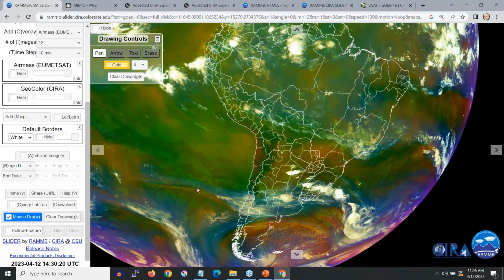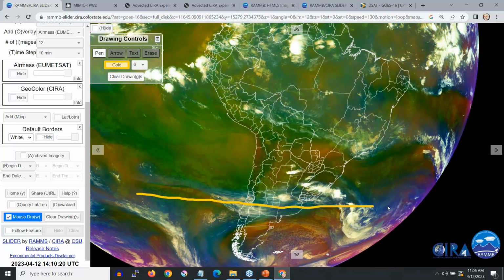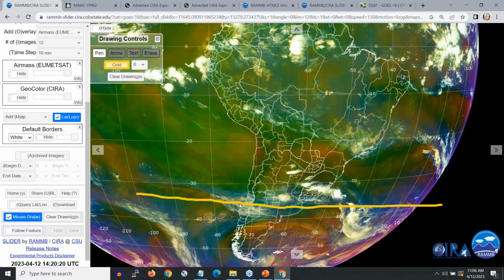And a quick briefing of what's going on in South America. Also with the air mass RGB product, we can see a train of upper troughs and ridges that is approximately at this latitude. So this is approximately, I should put latitude here. Yeah, like 35 to 40, no?